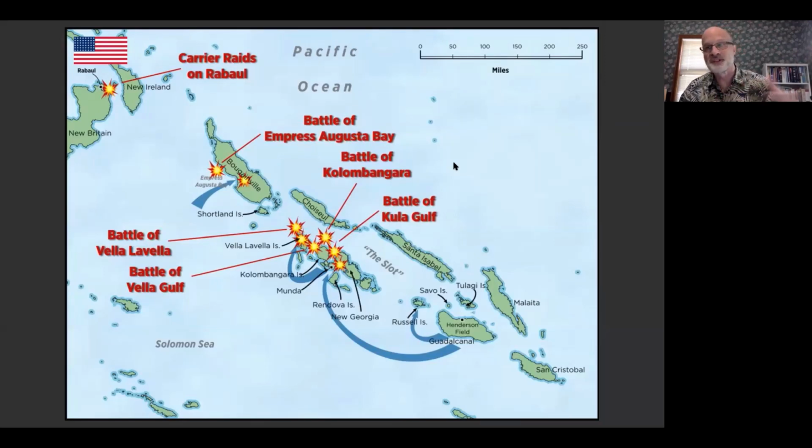So this results in a series of naval battles up the slot where the Americans are now finally getting a handle on how to do night fighting and actually beat the Japanese at their own game, and a number of pretty expensive land campaigns for the Japanese as well.